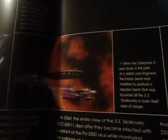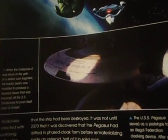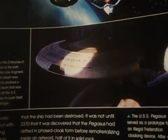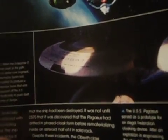And this is what it actually was talking about. Here's the U.S.S. Pegasus, which served on the cover. It served as a prototype for an illegal Federation cloaking device. After the experiment, the ship drifted through a large asteroid before decloaking, leaving parts of it encased in rock. So, here's the ship itself.